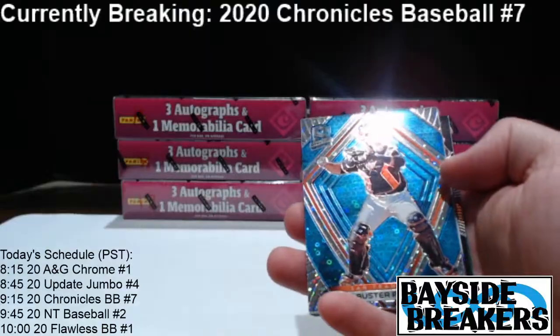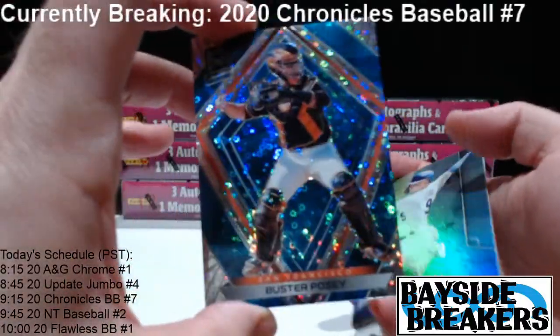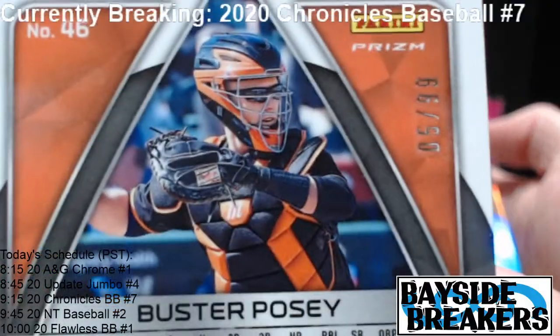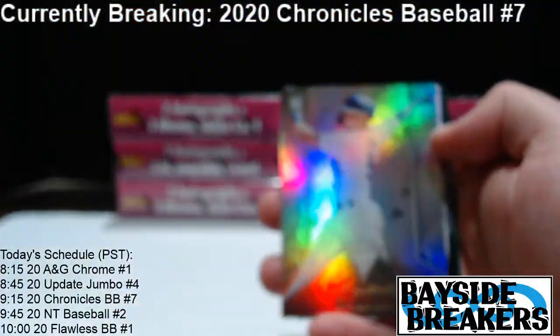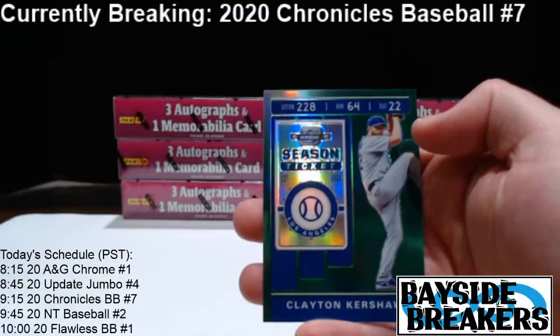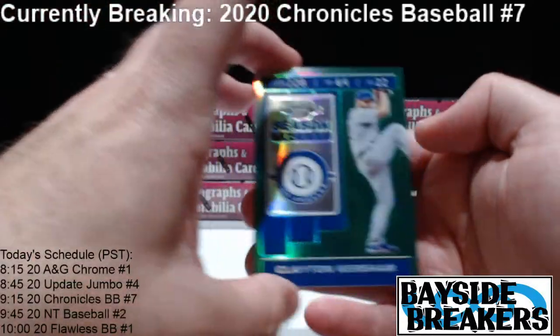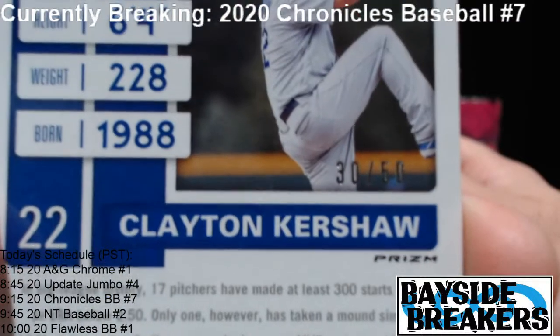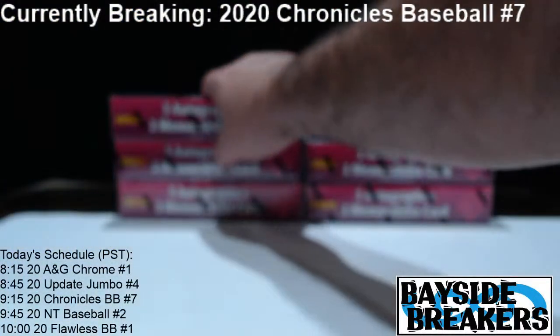Spectra parallel Buster Posey, San Francisco Giants, number to 99. And a green parallel Clayton Kershaw from Contenders Optic for the Dodgers. That's number 250 on the Kershaw, rounding out box number 2.